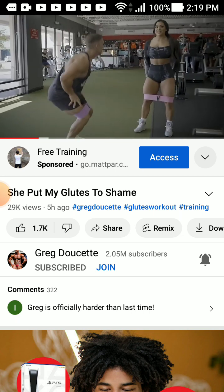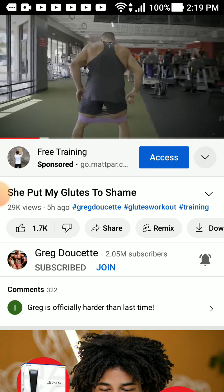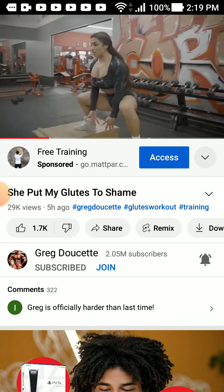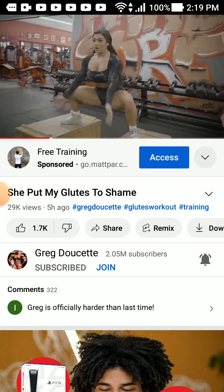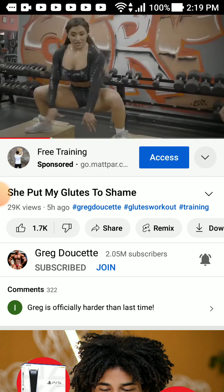That's hard. Oh. Last thing, pulses. So we're gonna do really wide, toes pointed out. Make sure you're pushing through your knees. Yeah. Then you can either hold the dumbbell like this, or you can hold the dumbbell like this. If you're short, this. So she's going to use dumbbells now to create this pump in the muscles.